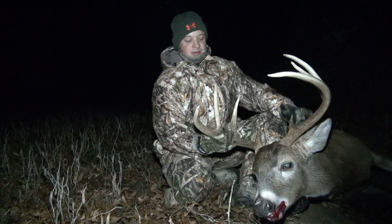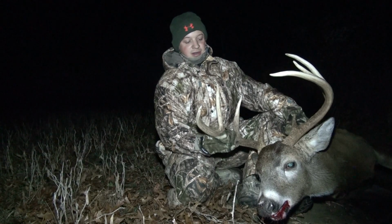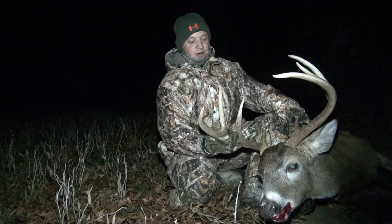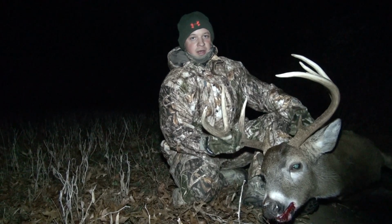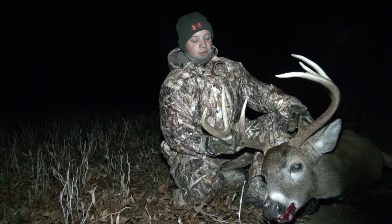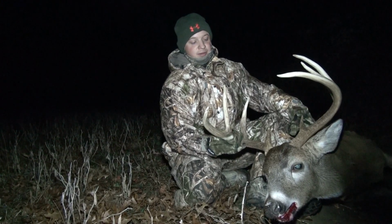He must have been looking to find that doe that those bucks were fighting over, because he came in and a little bit farther shot than I would have liked, but I felt good with it. I had a quartering away shot, and it went in a little bit back, but it came out good, and he didn't go very far at all, and we found him.